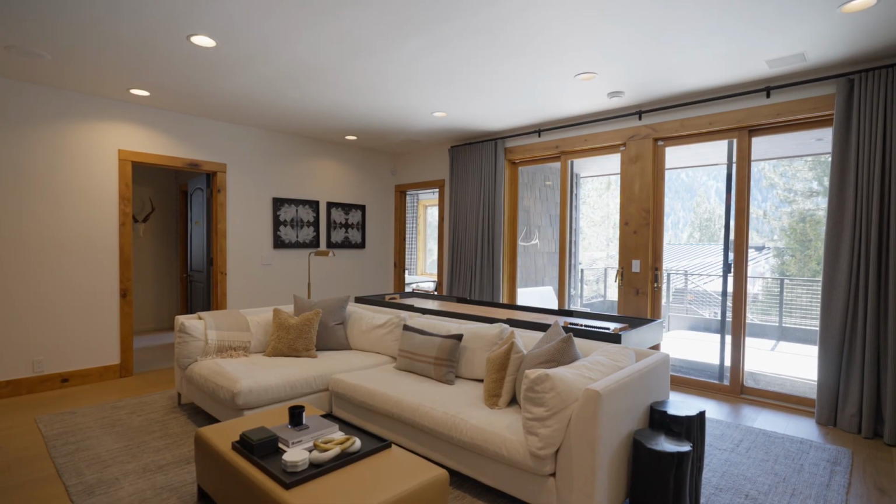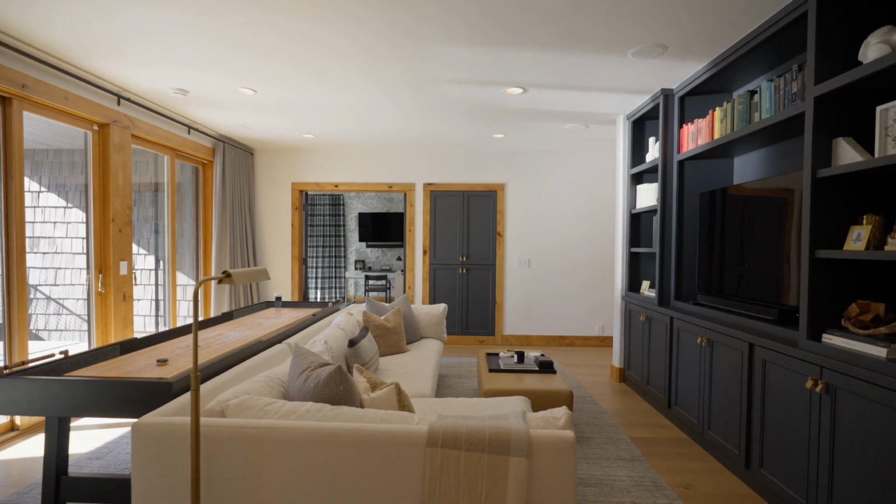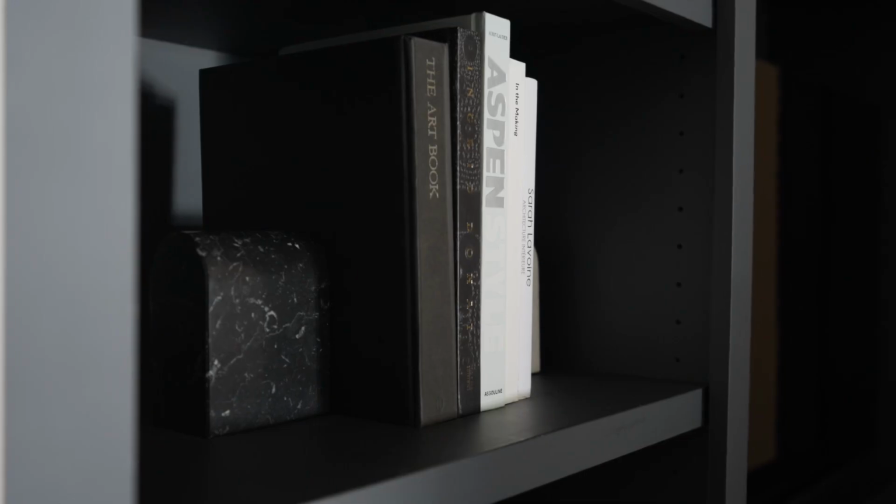As we work our way downstairs through the house and past the bar, there's a large media room right in the heart of the home. There's a great shuffleboard table, so it's a fun game that everyone can play. It takes no skill whatsoever. And there's a beautiful built-in that encompasses the television, books, and space to display objects.